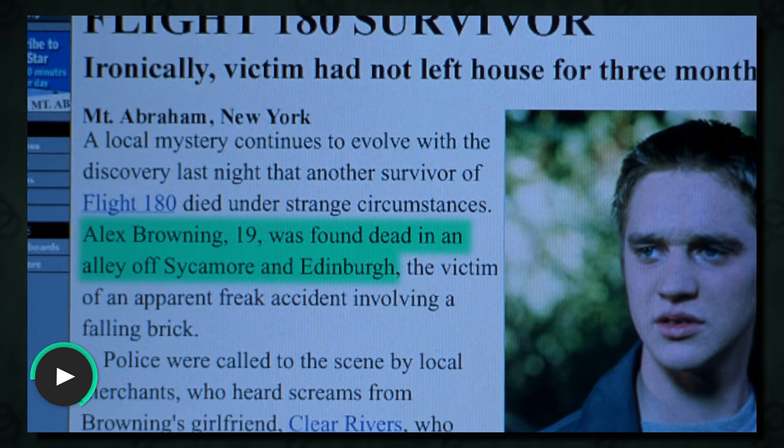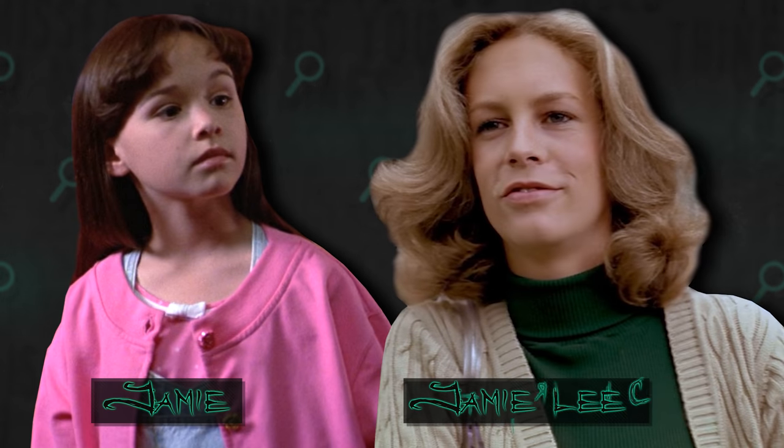I think only Alex Browning could ever relate. They do kind of honor Laurie though by naming Jamie after the actress Jamie Lee Curtis, who of course played Laurie. Man, if you guys don't know that Jamie Lee Curtis played Laurie at this point in the series, there's no helping you.